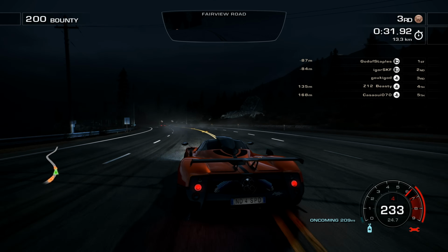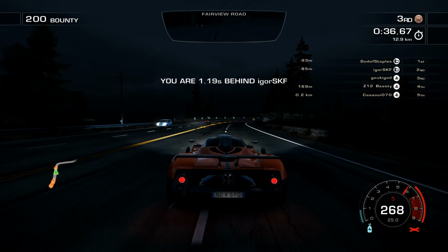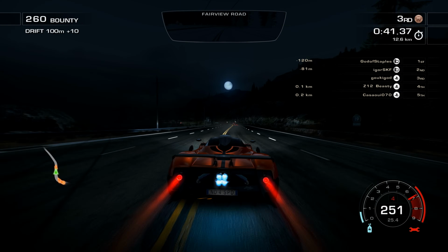Once again, the changes to how this remaster plays are minor, at least on paper. In practice though, they do feel meaningful, and in terms of how it plays, it could easily be a game that came out this year.